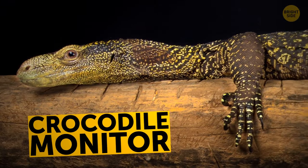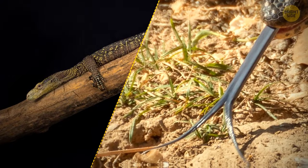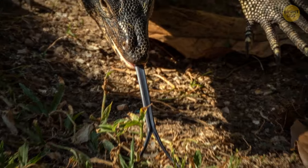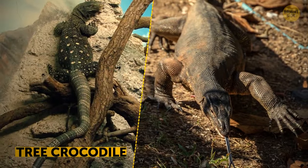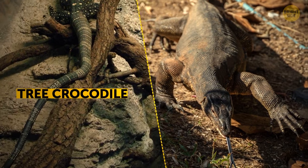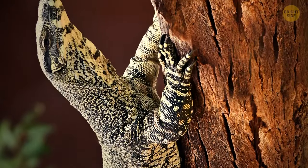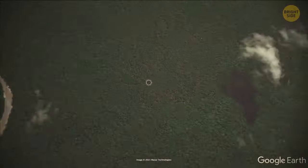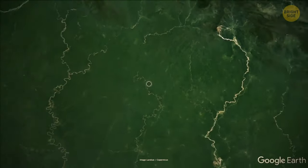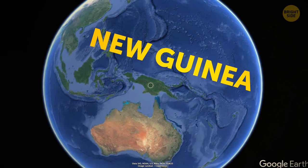Crocodile monitors are the only reptiles, other than snakes of course, that have forked tongues. No, we're not counting telemarketers. Somehow, that tongue helps them pick up delicious scents. Oh, and they're also called tree crocodiles. So, if you ever thought you'd be safe up in a tree if you got chased by a crocodile, better think again. They're full of surprises, including impressive tree climbing skills. They're quite aggressive, and luckily, they live far, far away, somewhere in the mountains of New Guinea.